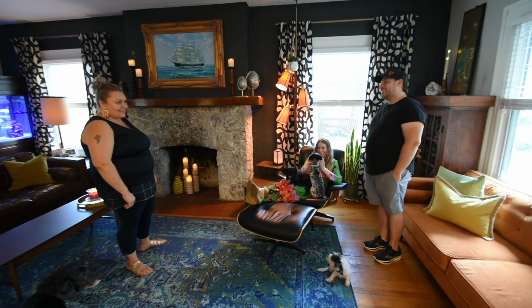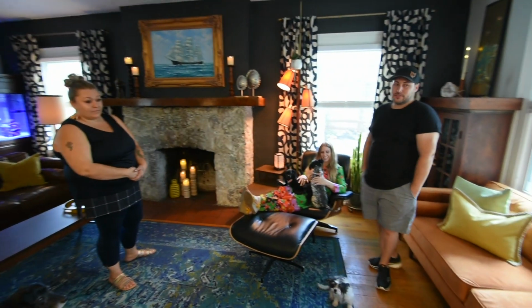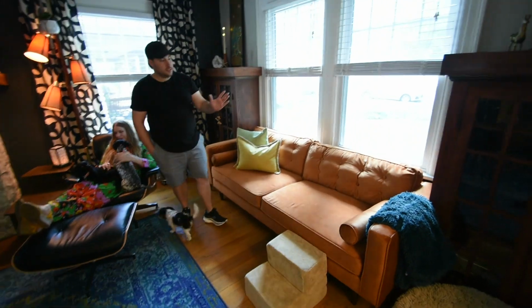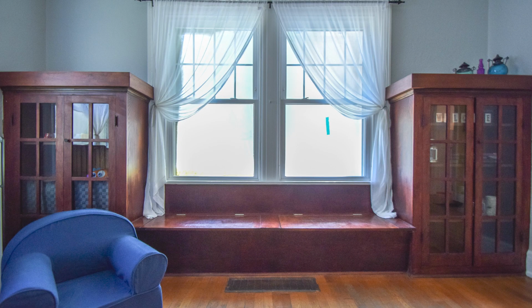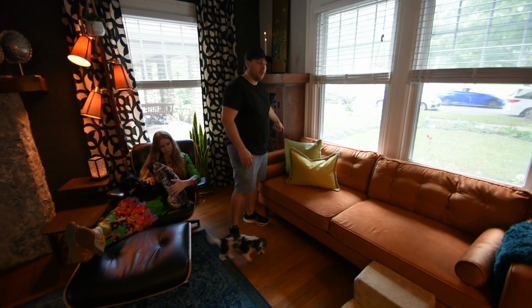So, well, let's see, where to start in here. There used to be a built-in there. Yes, so when we bought it, there used to be a built-in bench that connected these 2 pieces. And we were gonna keep it, but we found that we weren't really sitting on it, so it wasn't really functional for us and for our needs. It was also very narrow, it wasn't any wider than what these are.